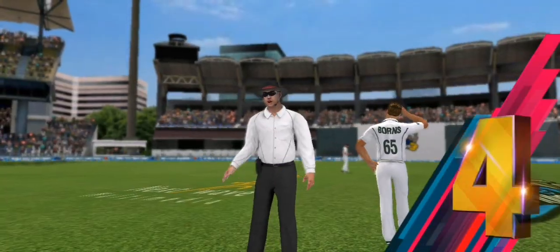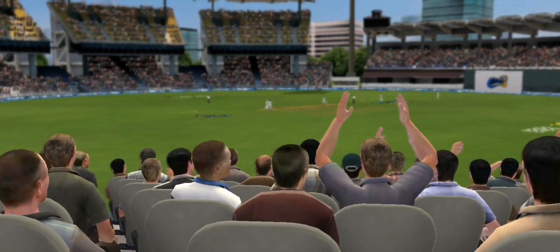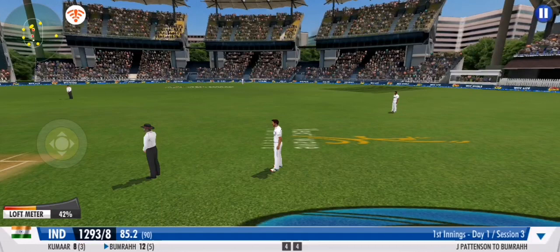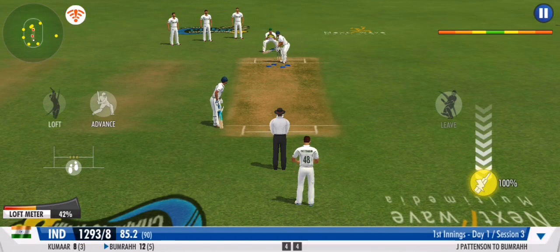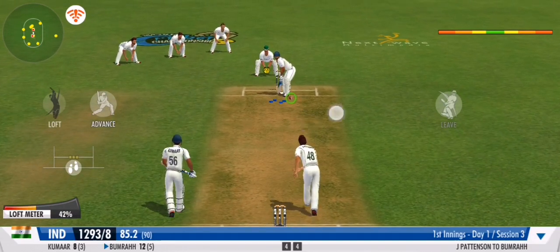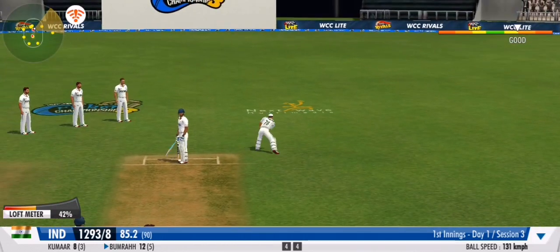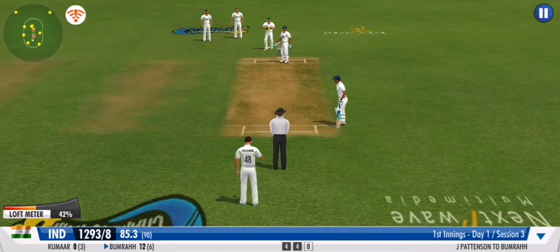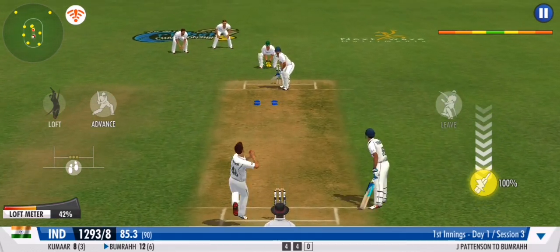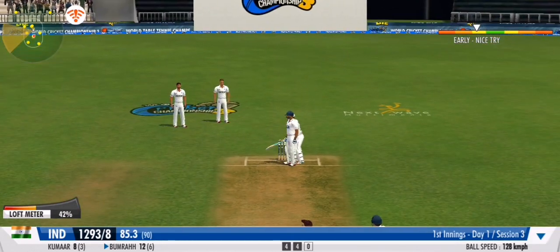Bang, that ball races away to the boundary. Sensational stuff. Stopped a definite boundary with his fielding efforts. The striker is hesitant to make any big moves. No runs off that ball. Great effort from the fielding unit.